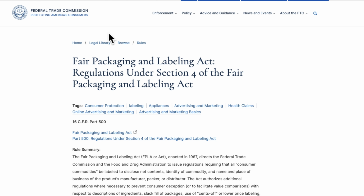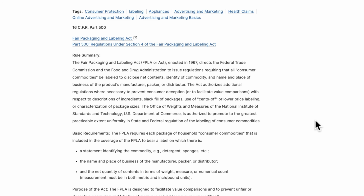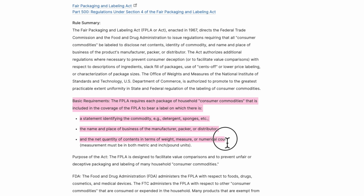So what actually needs to be on your primary label? According to the Fair Packaging and Labeling Act, your label needs to include the following information: identity of commodity. Basically what that means is it indicates what this product is. Is it a sponge? Is it a candle? Is it wax melts? Whatever it is, it needs to be on the actual front of the label.